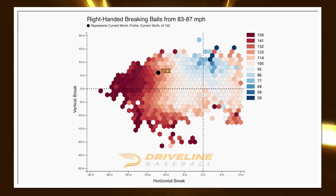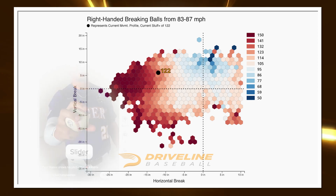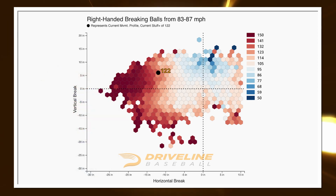This is a pretty classic sweeper slider to me. You can see him gripping the tracks of the ball right here. And I would bet there are some seam effects going on here that allow him to release it with some top spin, kind of get to the front of the ball as a curveball. The ball will pick up vertical break or lift in flight. And that's a key thing to point out.